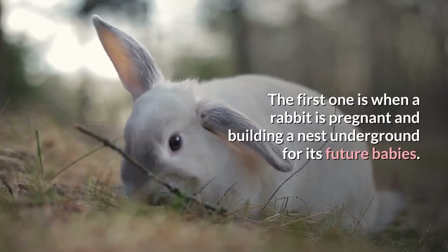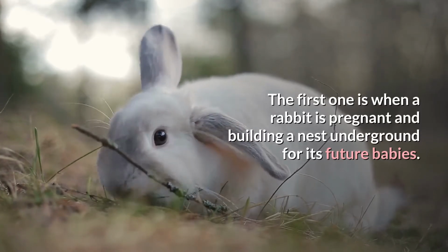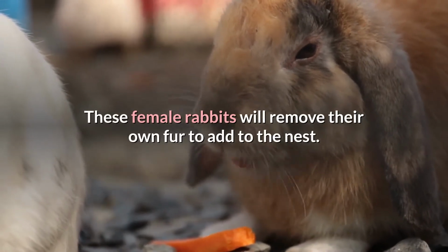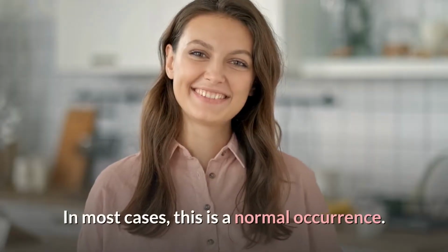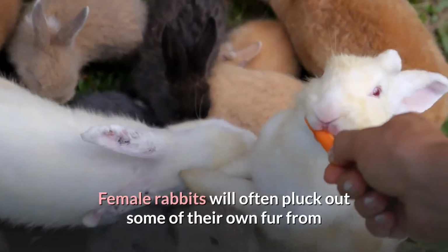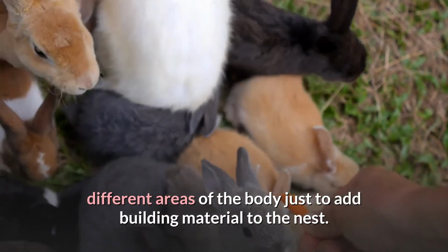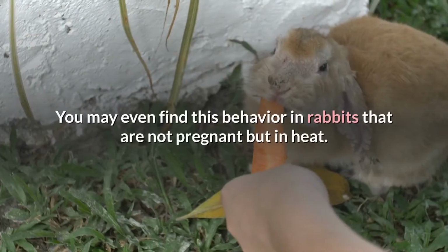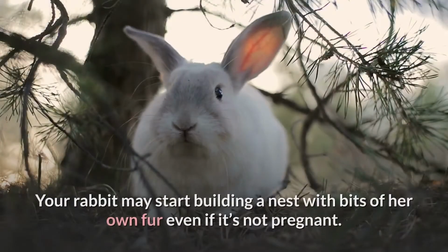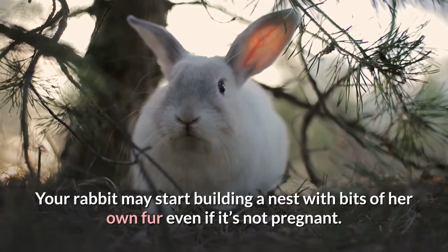The first one is when a rabbit is pregnant and building a nest underground for its future babies. These female rabbits will remove their own fur to add to the nest. In most cases, this is a normal occurrence. Female rabbits will often pluck out some of their own fur from different areas of the body just to add building material to the nest. You may even find this behavior in rabbits that are not pregnant but in heat. Your rabbit may start building a nest with bits of her own fur even if she's not pregnant.